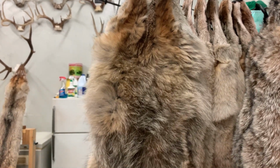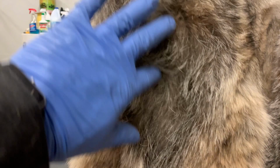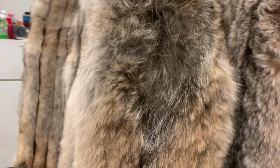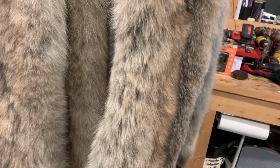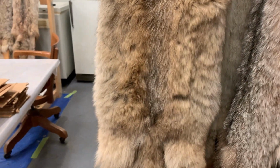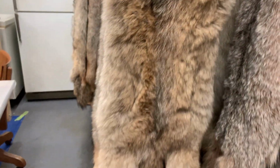So here's a coyote, and as we scroll down here, it's got the start of shoulder mites, not as severe as the other ones, but it's just starting to open up. See if we can get a side angle here. You can still see there's some fur on it. It's just starting to rub, just starting to break the guard hairs. The rest of the coyote's not the best. It's a darker color brown there.